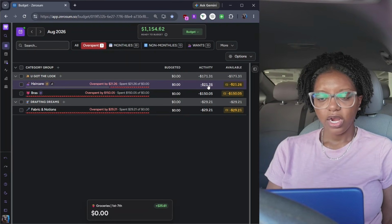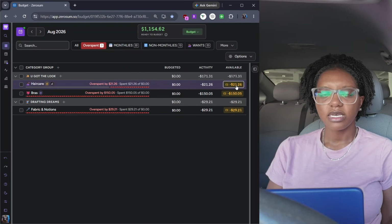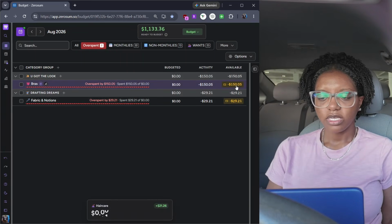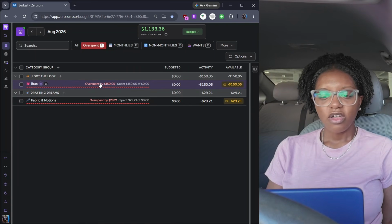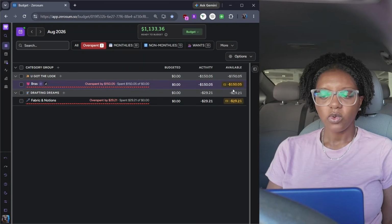Okay. Hair care, the payment for that Pattern Beauty stuff came out. And when we get to the monthly review portion of this program, I'm going to talk more about Pattern Beauty hair stuff because I have a whole bunch of leave-in conditioner that I did not expect to have. So I spent a whole bunch of money on bras, but I know some of it is going to be going back. So that's why I'm not covering it now.